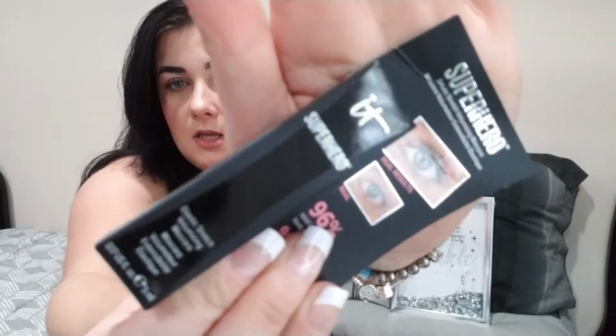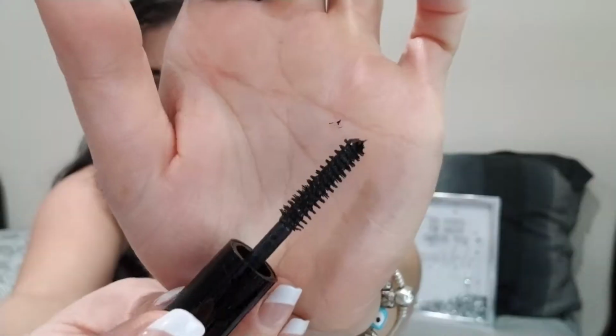Our first product is It Cosmetics Superhero Mascara. There's the applicator. We'll see how it works. It seems like any regular mascara applicator, but based on their pictures, we'll see. My lashes are naturally very long, so I love testing out mascaras because I am the true tester. I am the master.